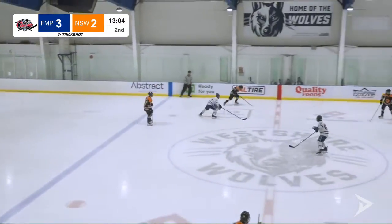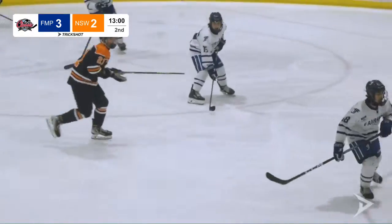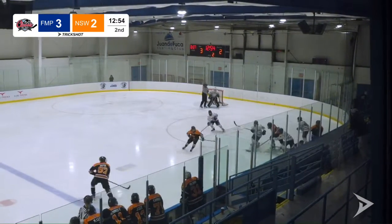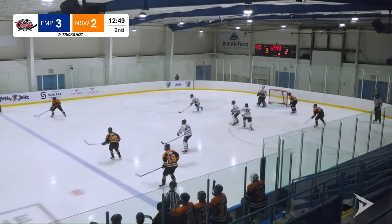Played to the wing. Hoko will dump one around. Lucan under pressure. Big pile up there. Puck rolls free up high. Hoko for Lucan all the way across.